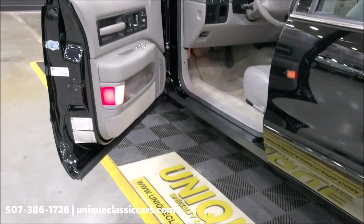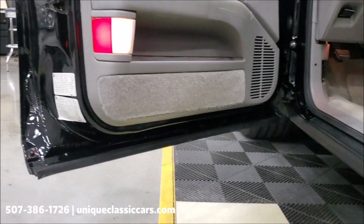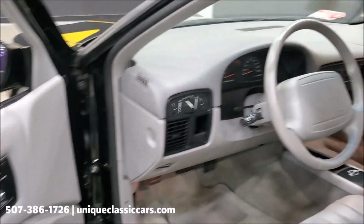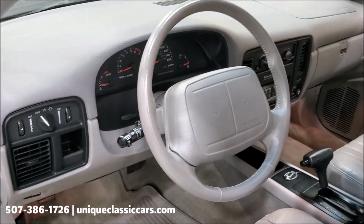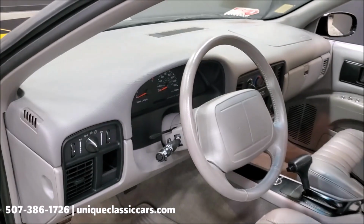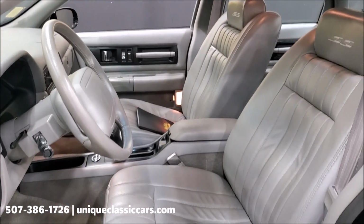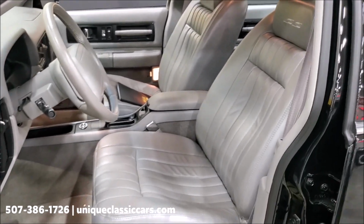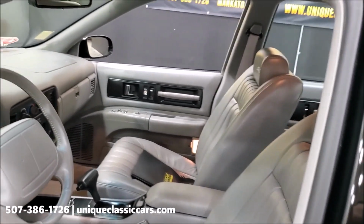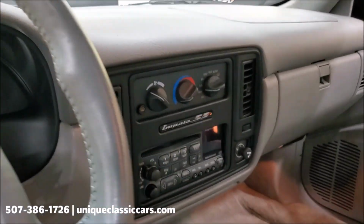And of course, black is one of the best colors on these cars, in my opinion. But yeah, this car is as clean as can be. Car literally still has the new car smell inside. That's not a cliche, it really does. Power windows, power locks, power mirrors, of course. Air conditioning blows cold. Just turned 15,000 miles. Of course, the car's got a clean Carfax as well.